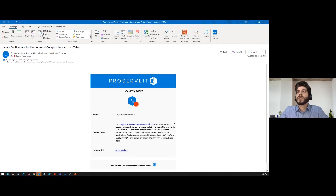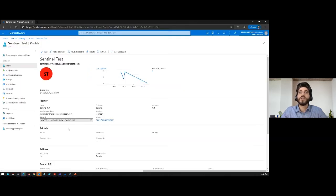Now we can see user Sentinel test was involved in part of a security incident. As part of the remediation process, the user sign-in sessions have been revoked, the account has been blocked, and the password was reset. The user will need to re-authenticate to all applications, and this is their temporary password. All right, so let's give that a copy. Let me open up a browser here to show you what it looks like.